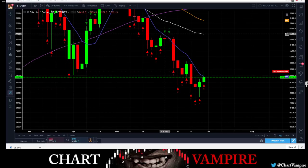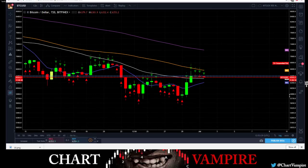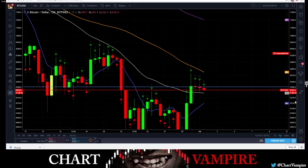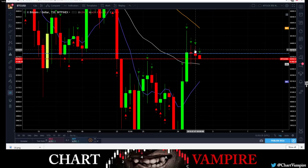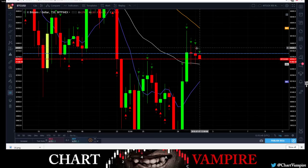Once again, look at these bearish candles held down by the 7MA. Good signal. 12-hour. Same bearish candles. So these are the same bearish candles that we had over on the 3-day. So you can just get a good idea of what that looks like.